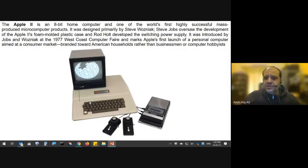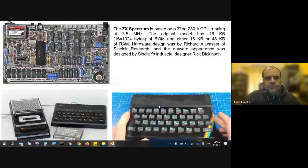Its storage is a radio cassette recorder, believe it or not. It's an 8-bit, you know, it's for home use. Some people use it for small businesses as well. And then, well, this is another example. I wanted to share, this was my computer, not the one in the picture, but the model.